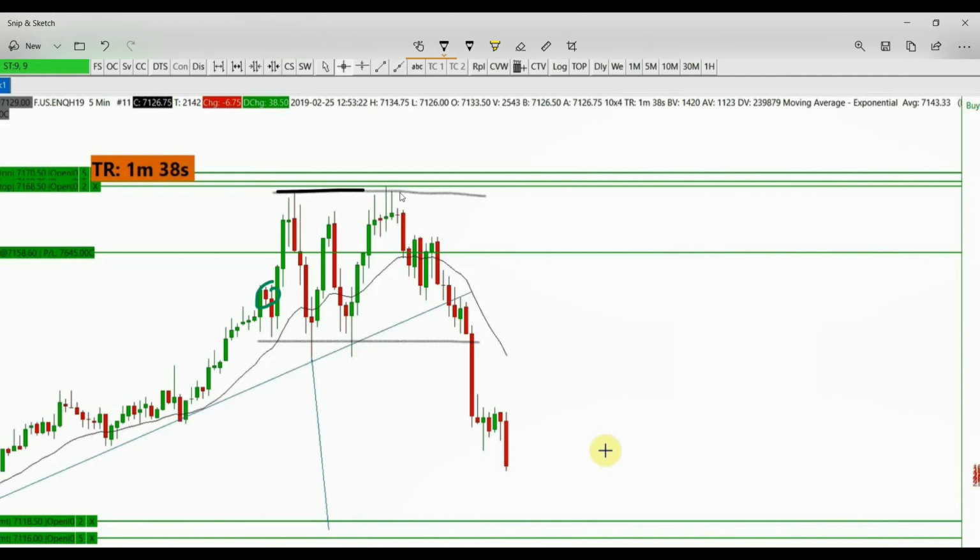So we weren't going anywhere, guys. Look at this, right? For the whole day. So overall, even though the market was going up, when the market opened, remember, the market opened around here. Since the market opened, we've been ranging, okay? So this is a range right here.